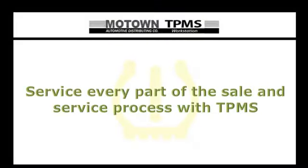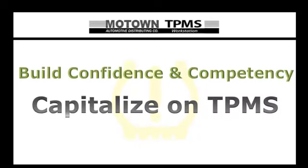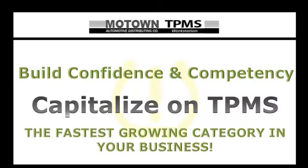The Motown TPMS Workstation gives you all the information you need to service every part of the sales and service process with TPMS. With the Motown TPMS Workstation, you'll have the confidence and competence to capitalize on TPMS, the fastest growing category in your business.